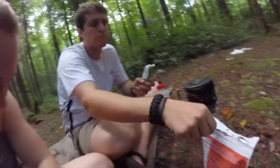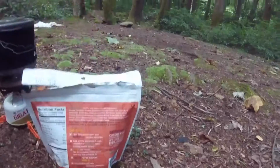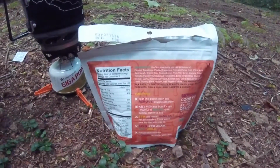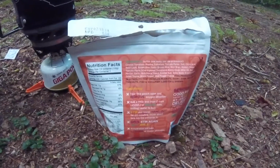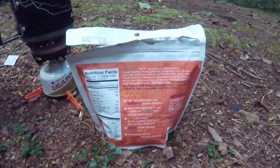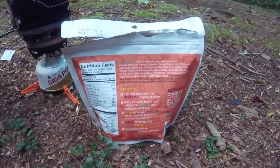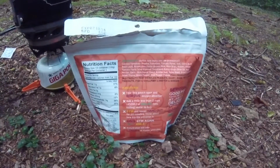Okay, so this is a brand that we've never used before. What's the brand name? Good to Go. Proudly made in Maine. Literally, the directions say, tear this pouch open and remove oxygen absorber. Add a little less than 2 cups of boiling, yes, boiling, water to the bag. Stir and reseal. Hang out for 20 minutes. Think about how big the universe is. The other stuff that we use only takes like 10 to 12 minutes. So we're like, 20! Holy cow! Hopefully it's good.